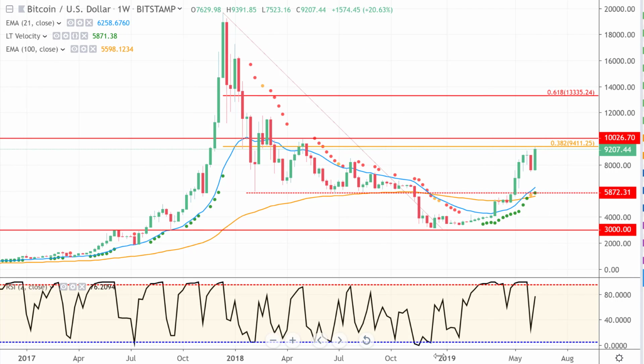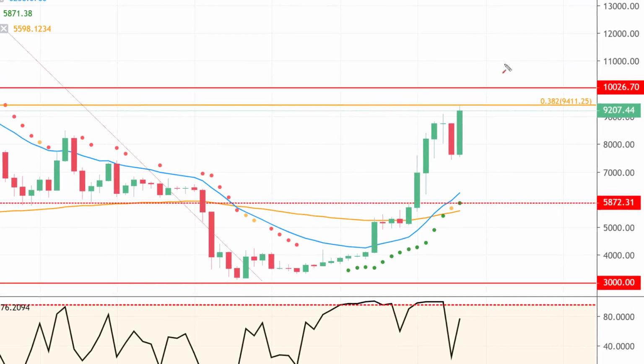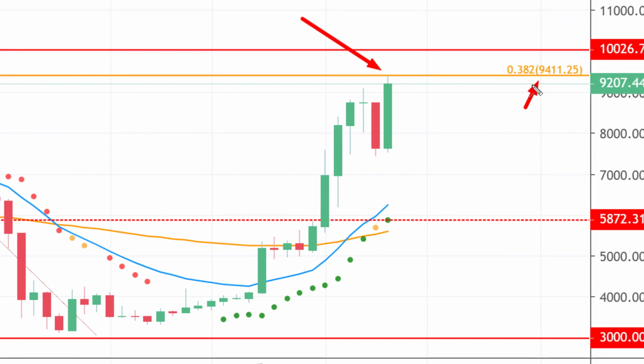By the way, one important thing I want to mention here is this, which is that if you take a look at this weekly chart of Bitcoin, we've actually reached an important level already. If I just zoom in here, notice that we've hit, on the weekly charts, the 38.2% Fibonacci retracement at 9,400. We almost reached it, as a matter of fact.